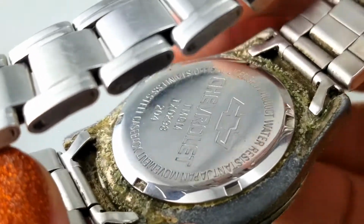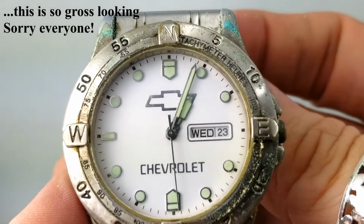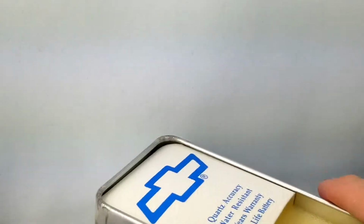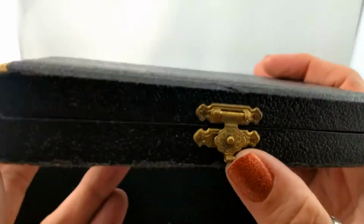Wow. Ew, guys. It's in such terrible condition in spots. Well, Chev, unfortunately, I don't think I can do much with you. You don't even get to stay in the shot. No way. All right, let's see if this little baby's got something better for us.